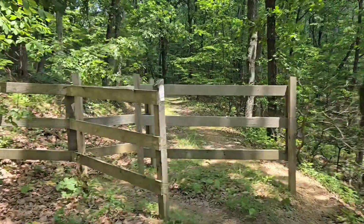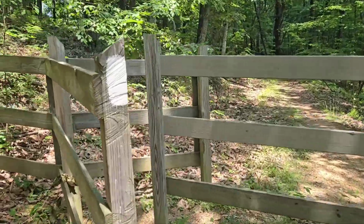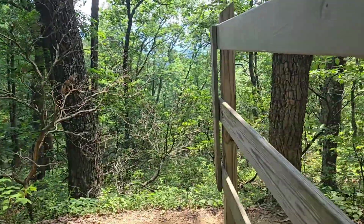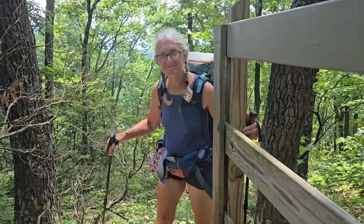This is funny. We can walk through it, or one could just go around it like so.